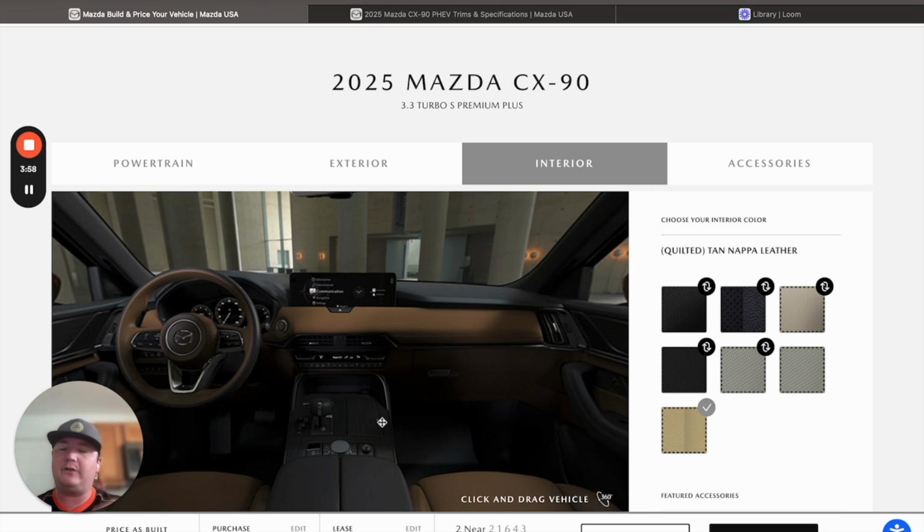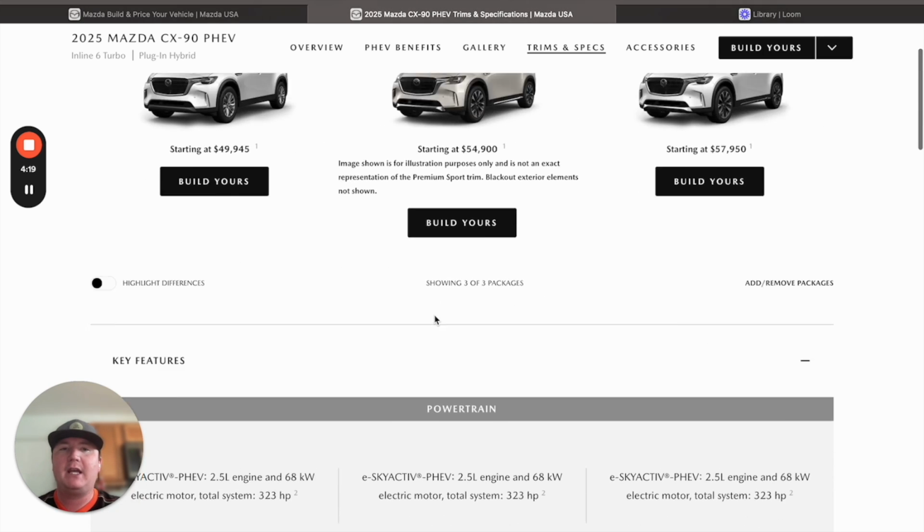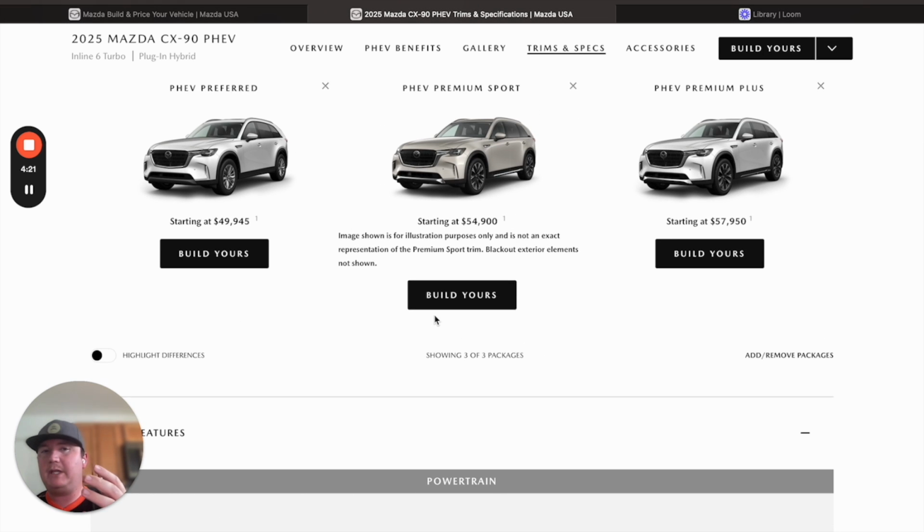The Premium Plus on the plug-in hybrid only gives you the option of a grayish interior and the black interior there. So that's the real main differences. The big deal here is, again, more power on the inline six, and then you have the electric option there on the plug-in hybrid. Again, for me and my family, we didn't need the extra power there. We went with the hybrid because it gives us that gas savings and that money savings.